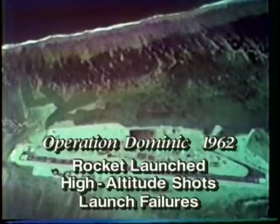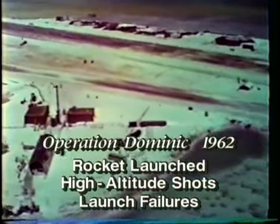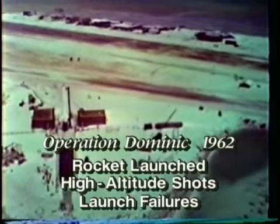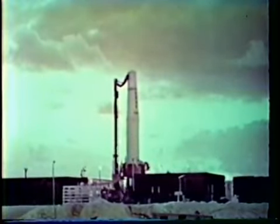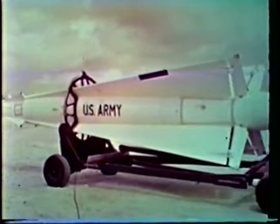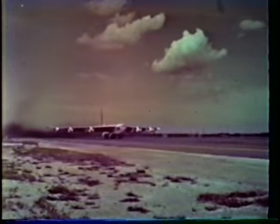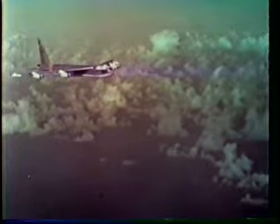The Johnston Island portion of the 1962 Dominic Test Series, conducted by Joint Task Force 8, included two types of tests. One involved a number of high-altitude nuclear detonations carried aloft by various missiles launched from the island, and the other was a group of 5 airdrops over the ocean clear of the island, but within the Johnston Island danger area. The first of the Johnston Island high-altitude firings was Bluegill.